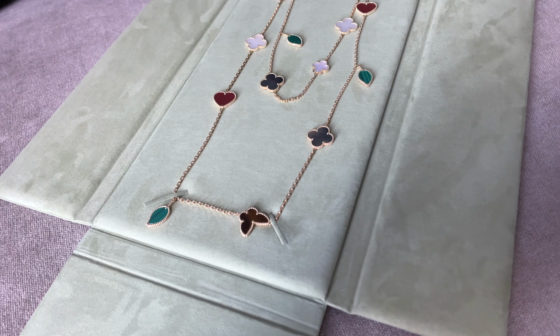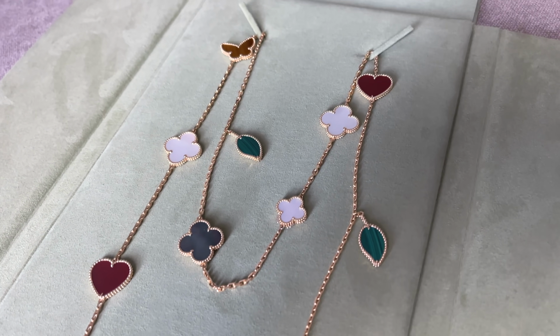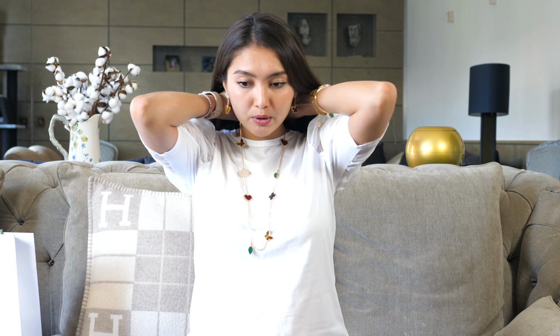This is such a perfect piece for summer. It has so many beautiful colors, summery colors, spring colors, and yes, I could not be happier when my SA told me that it has finally arrived, and now I'm gonna try and double it and I will show you how it looks on me.